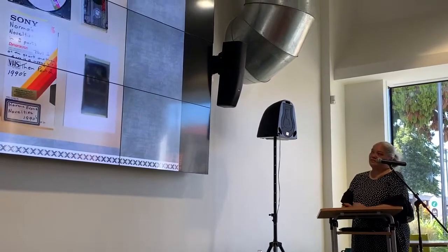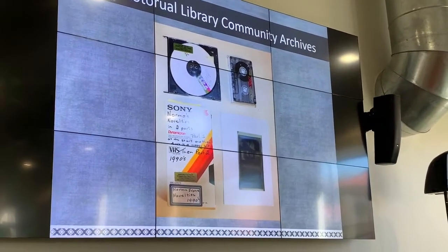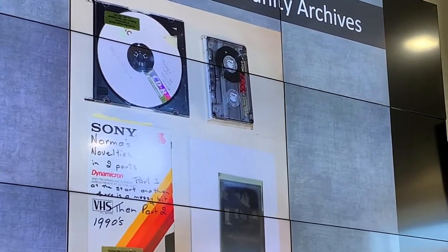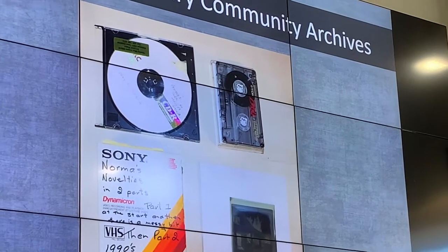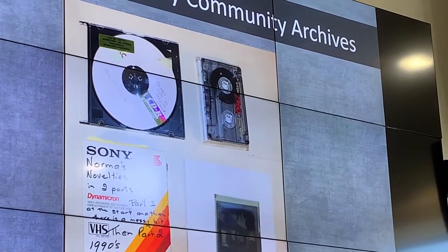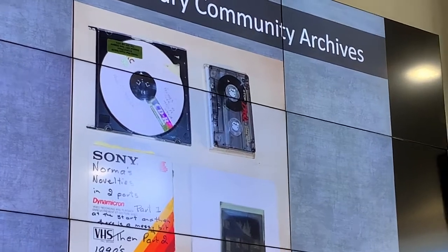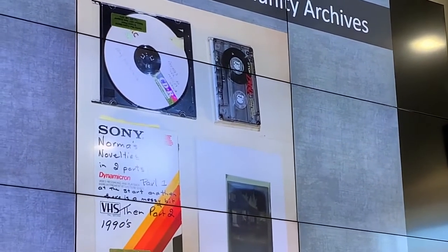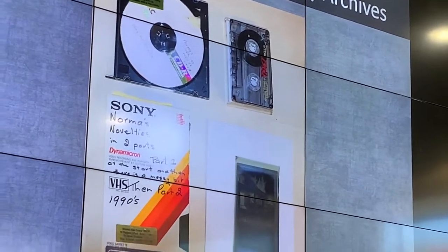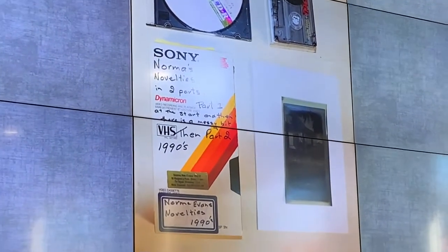We also have, as Chris talked about, what we call obsolete technology. First of all, it's obsolete to us because we don't have the machines to actually get the material from that is on this technology. So, hands up those who last saw a cassette recorder. All very few hands. Walkmans, VHS video recorders, all of that technology is very hard to get now.